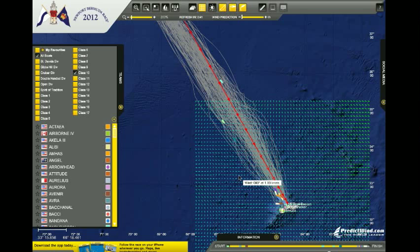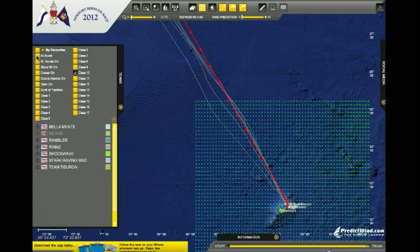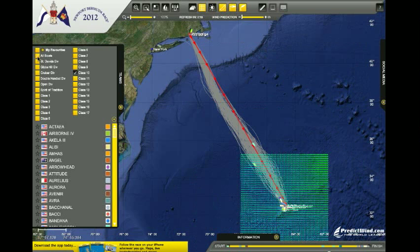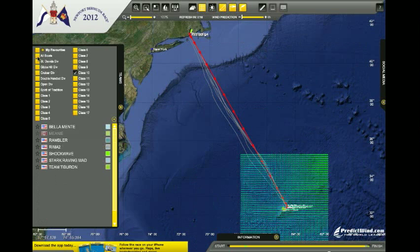So with that, I wanted to spend a little bit of time looking at some analysis of who did well and why they did well. So I'm going to turn off all the boats and just focus for a moment on the Gibbs Hill Big Boat Division in Class 10. If we zoom out, we can see that the track for this class was very much a straight one. If you compare it to where all the boats were, then you can see it's a pretty straight track.